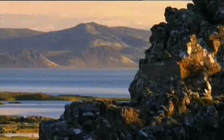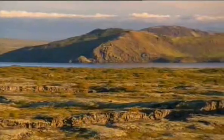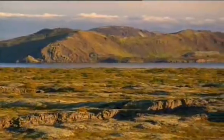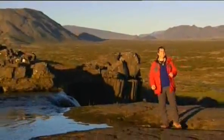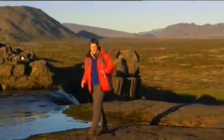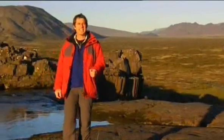But what makes Iceland so unusual is not just that it sits above a hot plume. This small island is also shaped by the Earth's inner heat in another, much more powerful way. This is Thingvellir. It's an important place in human history because in AD 930, a group of Icelandic chieftains gathered here to sort out their disputes. This was the world's first parliament, which then sat here for the next 8 centuries.